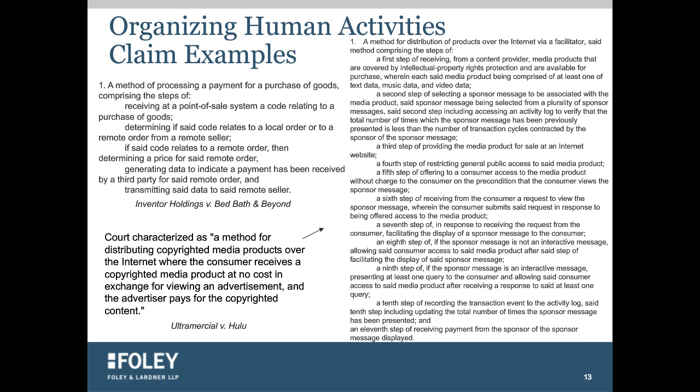Similarly, in the Hulu case, which has the claim on the right-hand side, even though this claim has a total of 10 steps that are labeled that way, the court characterized the claim as a way of distributing copyrighted material over the internet and an arrangement for how the material is presented, where the viewer doesn't have to pay anything in exchange for viewing an advertisement.